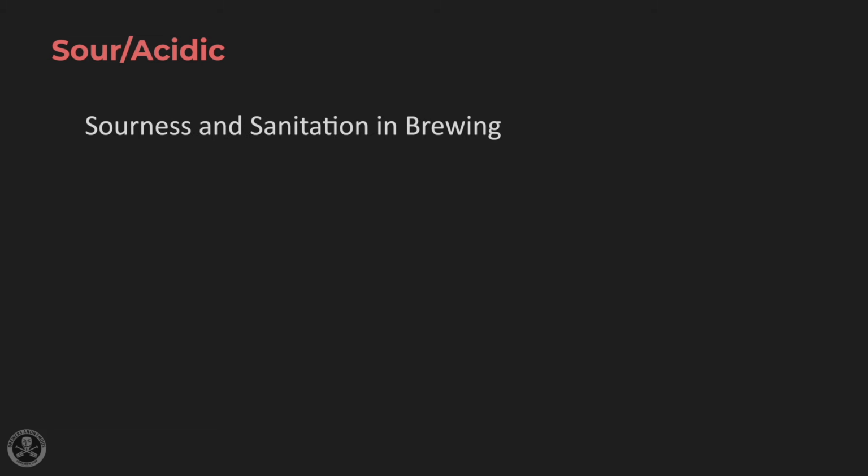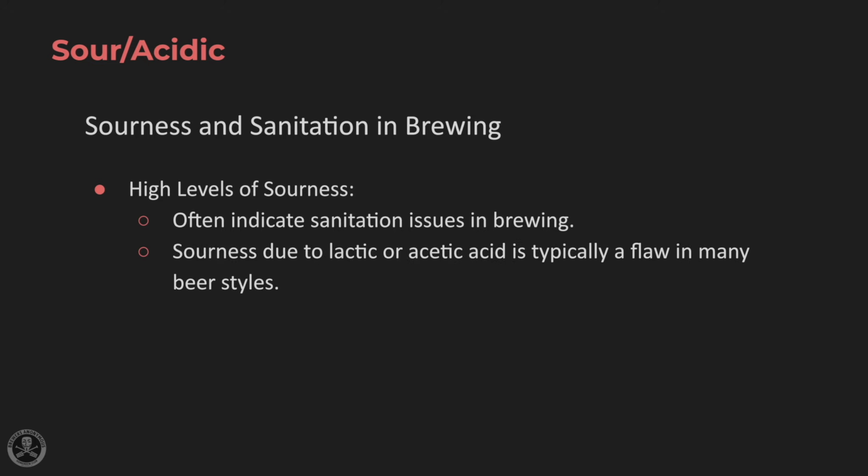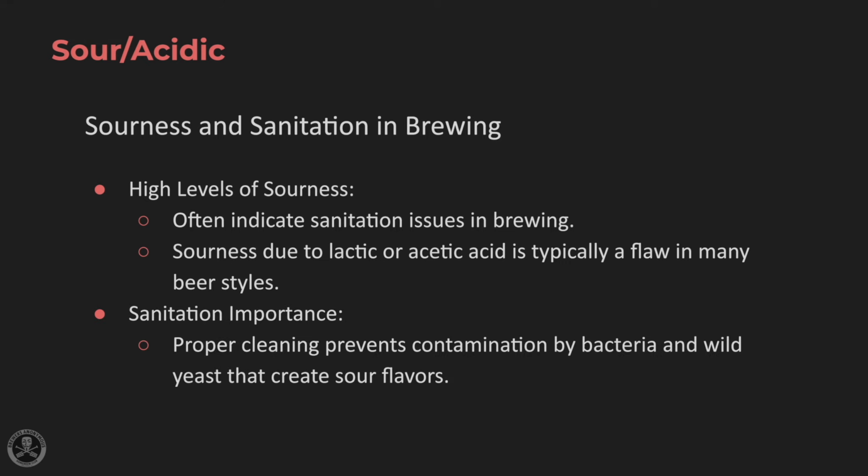Sourness and sanitation. High levels of sourness usually indicate a sanitation issue. Sourness is typically a flaw in many beer styles. This is yet another chance to reiterate the importance of proper cleaning and sanitation in our processes, in this case to help prevent bacteria and wild yeast contamination that can create sour off-flavors.